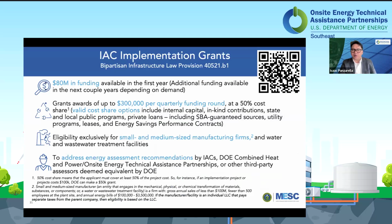So now here's a great opportunity to share with you. Under the bipartisan infrastructure law, Congress approved IAC implementation grants, and $400 million of funding was made available overall. It is intended to provide these implementation grants for facilities that have received a recommendation from an industrial assessment center, DOE combined heat and power technical assistance partnership, or an on-site energy technical assistance partnership. These funds are available on a rolling basis. The program is administered by Energy Works, and they have an application online. The analyses that we would do would help you to complete that application.